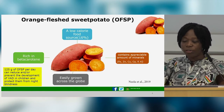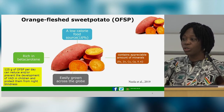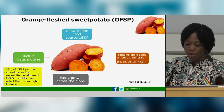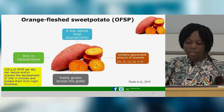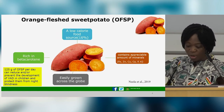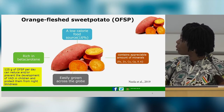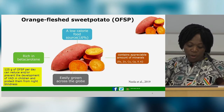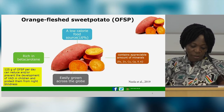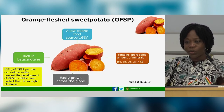The first one is orange flesh sweet potato that Prof. Taylor talked about, which has high beta-carotene, which could be converted to vitamin A. And then it also comes with an appreciable amount of minerals and vitamins. And it is also a low-caloric food, but it is easily grown in our environment. You can just throw it in your backyard, and within 3 to 4 months, you have your sweet potato harvest. It has been reported that about 125 grams of orange flesh sweet potato per day can actually reduce or prevent the development of vitamin A deficiency in children and protect them from night blindness, which is an issue. So just this quantity could do that.